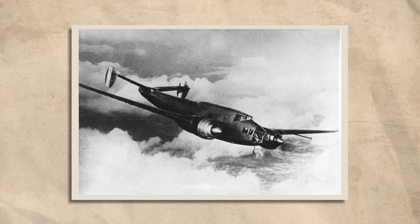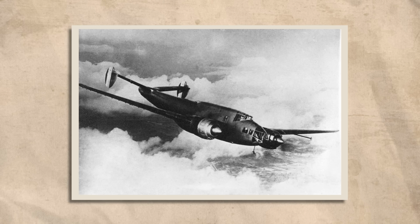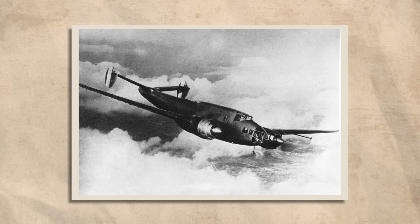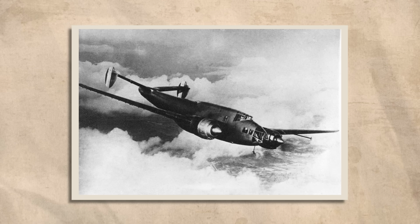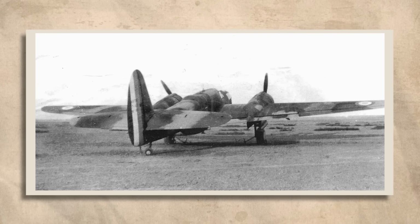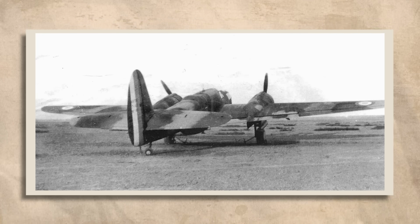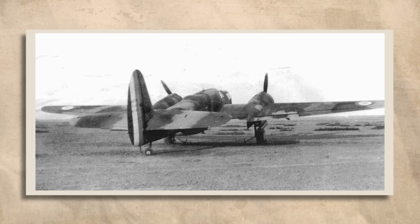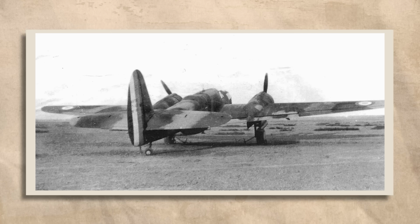The French army was far more enamored with the Lioré et Olivier Leo 451, which admittedly was a very good aircraft. Unfortunately, not enough were available when war broke out with Germany, and they had to quickly change their plans. The original plan for the Martin 167 was to have a fully equipped assembly plant in Casablanca. The aircraft would be built, tested, and then flown off to various colonial bases. Instead of that, they would just be sent directly to metropolitan France.